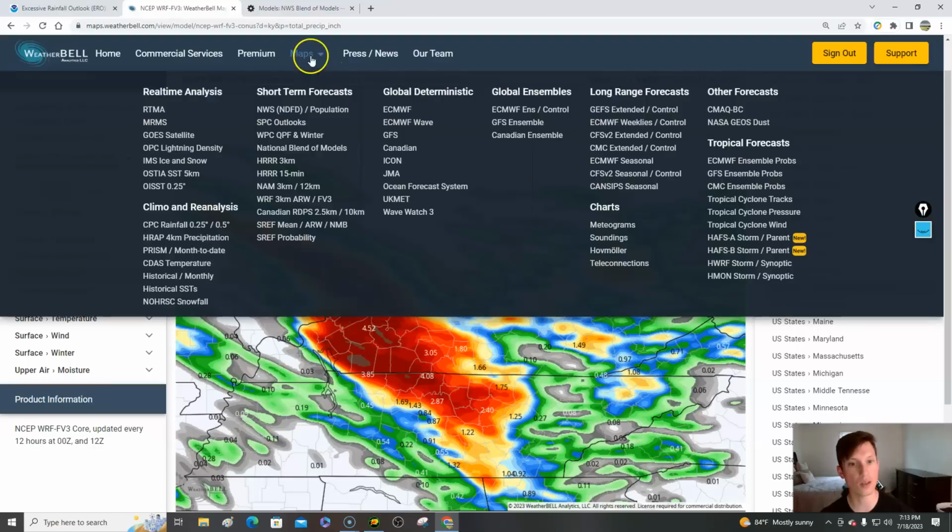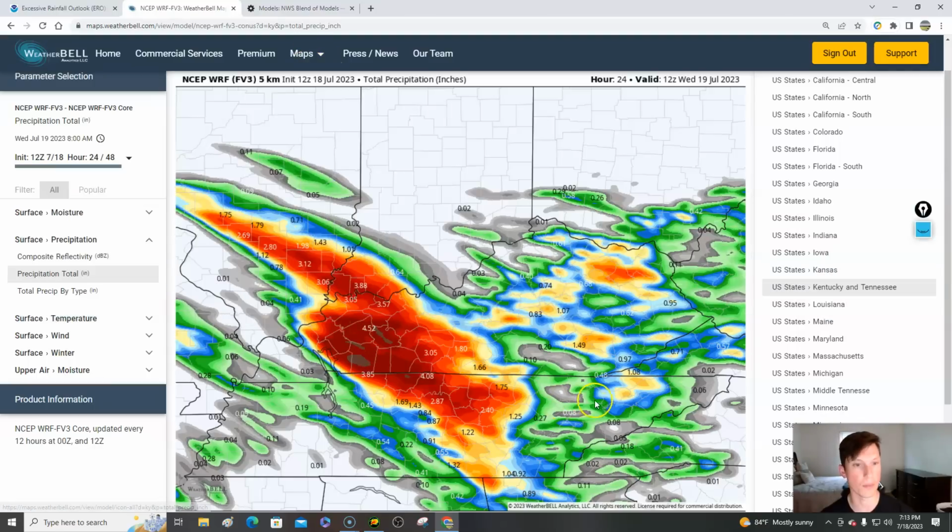So certainly be aware of this, guys. This could certainly become a big deal overnight. I do not want you guys to be underprepared with this. I'm certainly thinking your local meteorologists are probably sounding the horn on this.